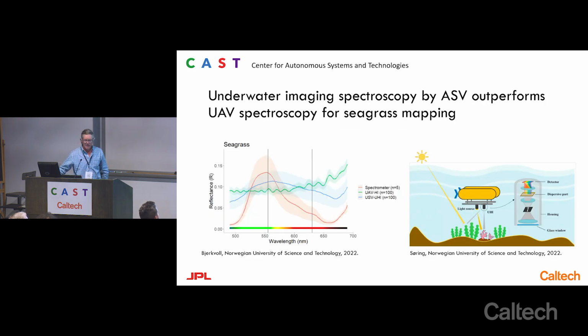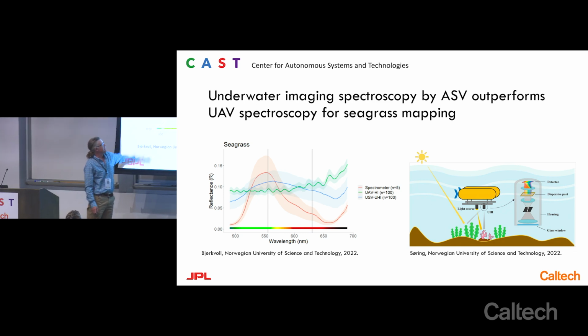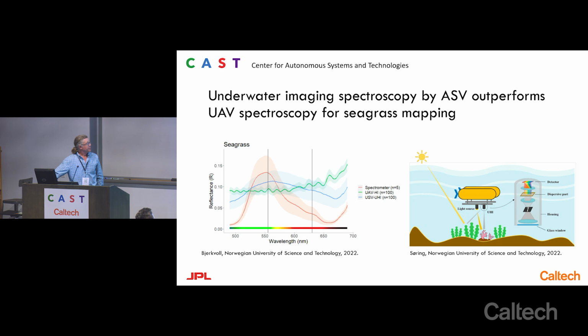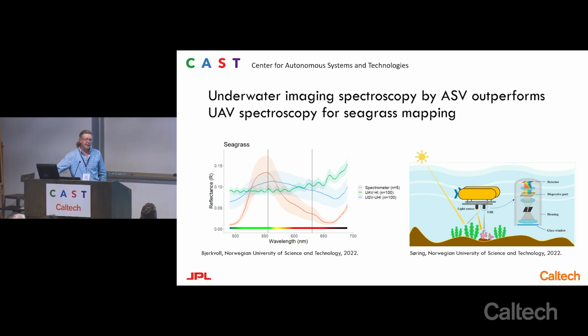So the advantage of using this hyperspectral imaging is that, besides just looking and seeing what the seagrass looks like, we can get spectral data that can help us to eventually autonomously figure out, through machine learning, whether we're looking at seagrass, whether we're looking at kelp, whether we're looking at a rock, and so doing those kinds of identifications. And by using this autonomous surface vehicle, that is the drone boat, as opposed to an aerial spectrometer, you can actually see in the figure at the left, this was a group in Norway, we get much better identification of the seagrass when you're not going through quite so much of the water column.